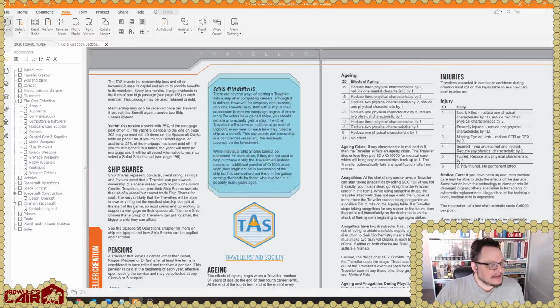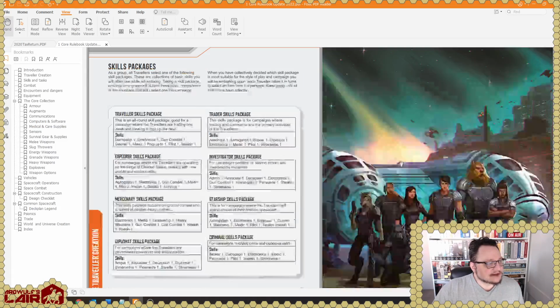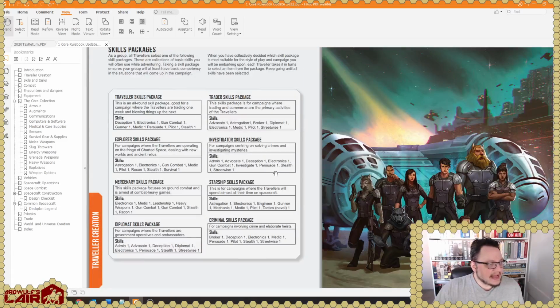So here's various life events. You have a description of benefits. None of this is particularly different. You do have the British spellings on a bunch of stuff, which feels weird for Traveller, to be honest, but it's not a big problem. It is 5,000 years in the future, after all. Here's the various skill packages. This is not new. You pick one of these as a group based on the type of campaign that you expect, and you'll divvy up these skills among the characters.